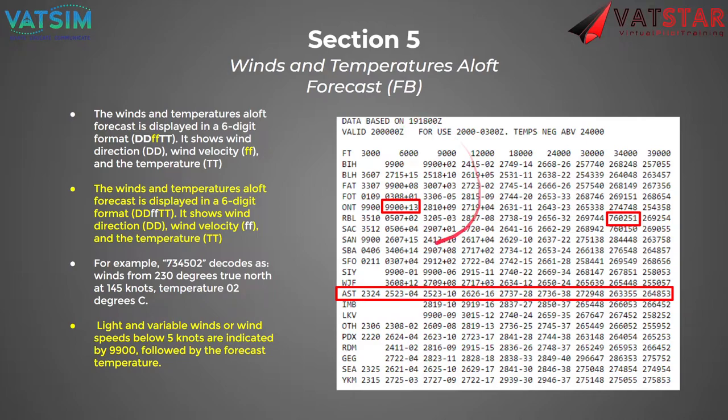Yes. Okay. So next up, if the winds are light and variable, there's actually a code for that. The winds are light and variable, so they're changing direction. They don't really have an effect. That's indicated by a 9900 on the winds aloft forecast. I've circled one here for you. So the winds are light and variable at Ontario at 6,000 feet, and it's 13 degrees.